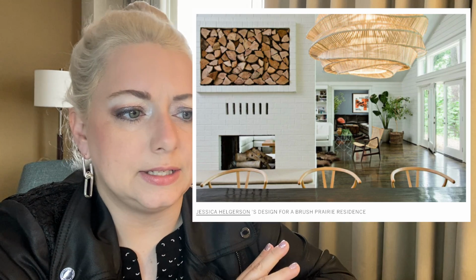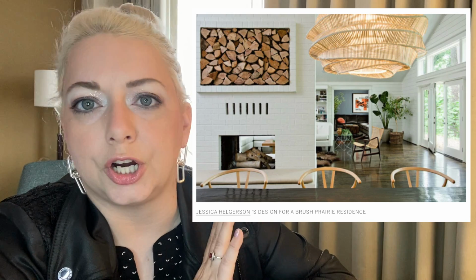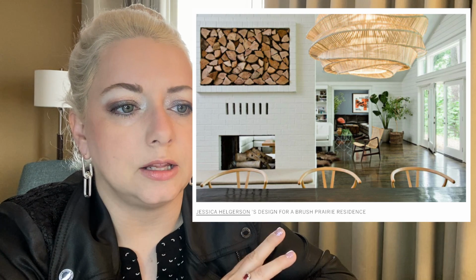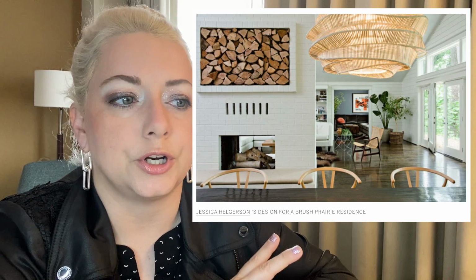And then in this next image, you can see the wood on the fireplace, that light fixture, and again a lot of the plants and the wood tones, these natural elements that you would traditionally see even in outdoor furniture coming inside. So you should be thinking bamboo, wicker, rattan, that sort of thing.